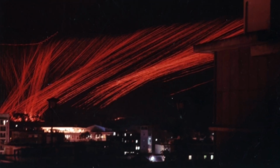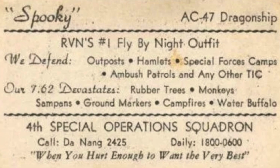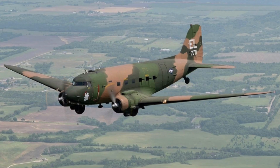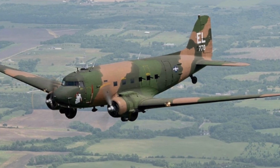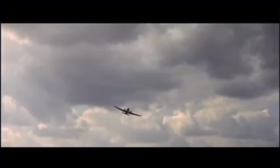Due to how their tracer fire looked against the night sky, the Viet Cong and North Vietnamese soldiers called them the Dragon Ship. Once American soldiers heard of this, they threw their own twist on that and nicknamed the AC-47s Puff the Magic Dragon. In 1968, the amount of hate Puff was able to rain down was introduced to the civilian world in the John Wayne movie, The Green Berets.